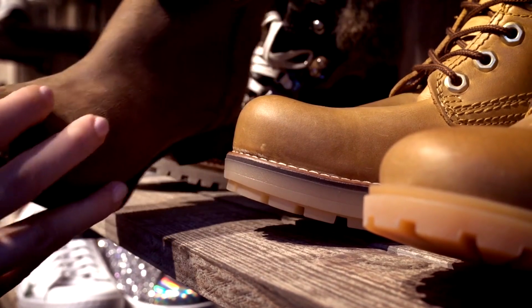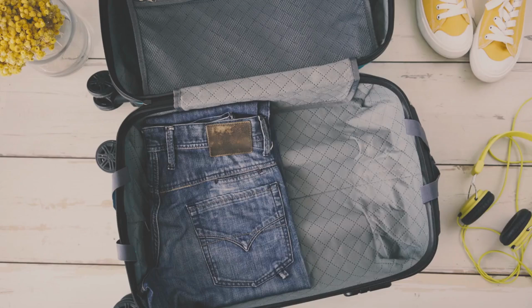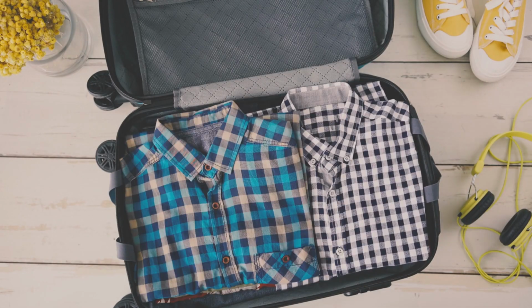So next time you pack, don't just throw your shoes in last. Use them to your advantage. You'll save space and keep your suitcase organized.